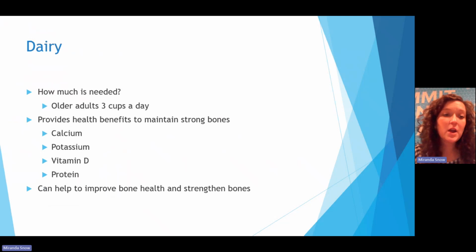And when we talk about dairy products, we need about 3 cups a day, and that provides health benefits to maintain strong bones. It can really help us to improve our calcium, potassium, vitamin D, and protein intake, which helps us to strengthen those bones, right?